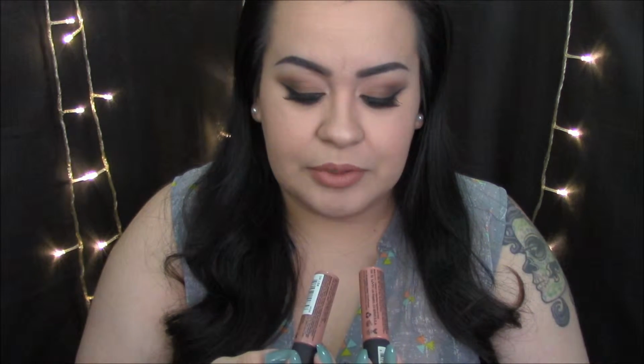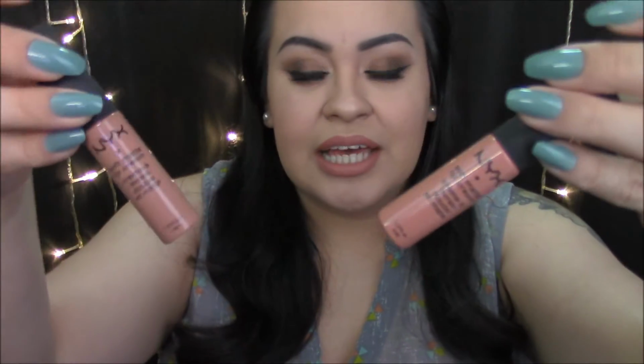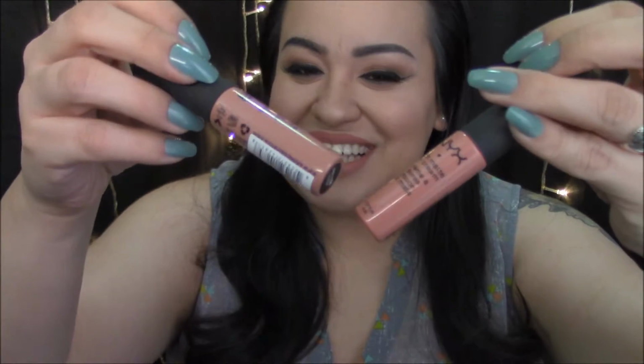I have 4 shades. I really don't wear this one. I'm not even sure how I got a hold of it, but it's like bright pink. This is in Ibiza. And then I have Monte Carlo, which is a really pretty red. And then I have these two that kind of look similar, but they don't look similar on the lips. One is London and one is Stockholm. One is like a pinky peach and the other is like a pinky brown, if that makes any sense. So yeah, I rediscovered them again.